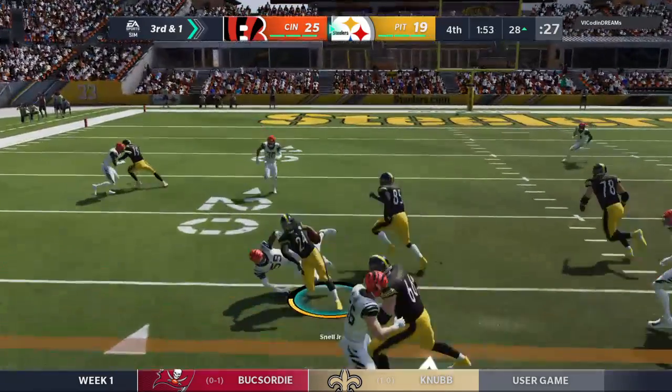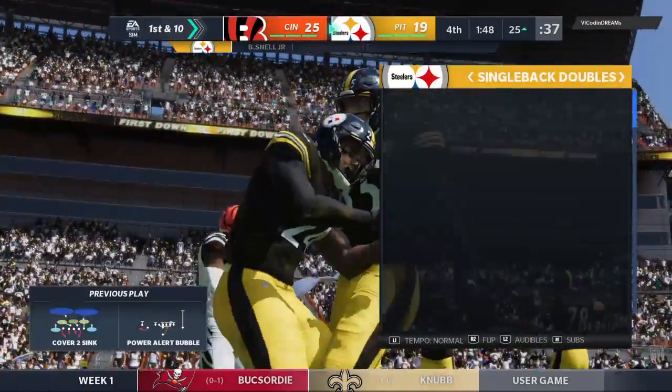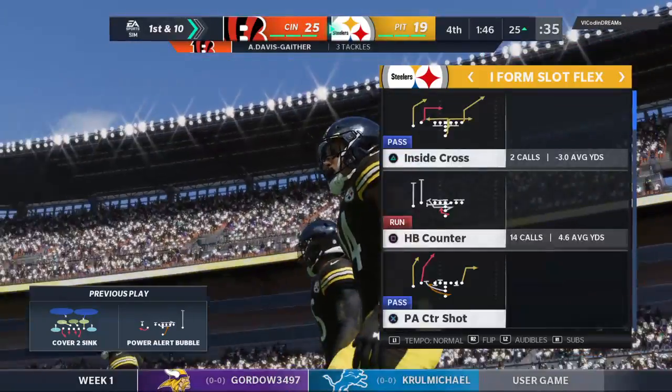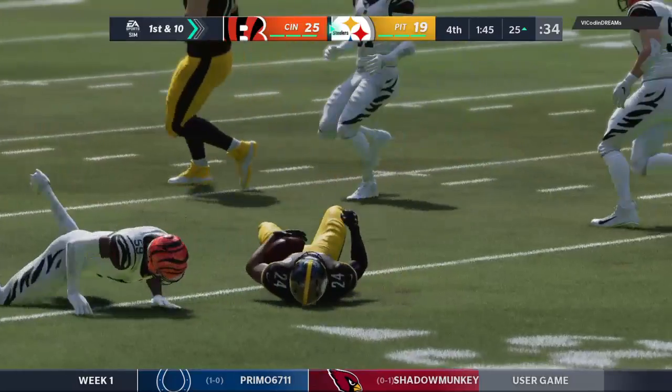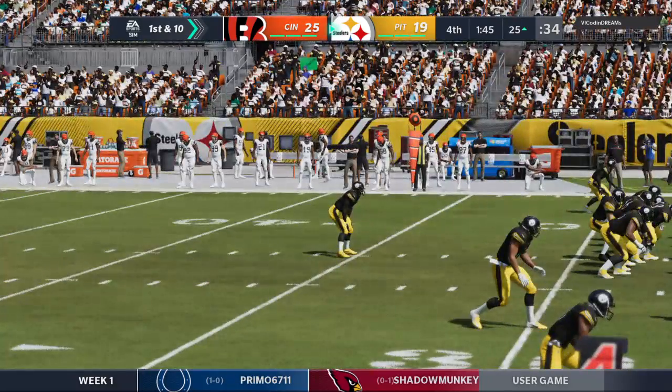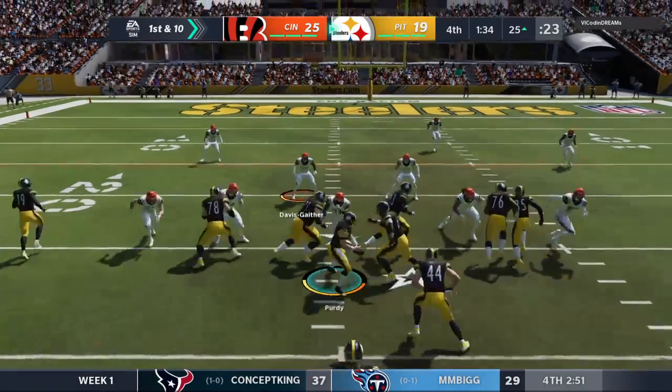Trying to run for it with Snell. And he's able to get the first here as he's taken down at the 25. That's good. It's a 1st down following a gain of 3. But they picked up a little bit of yardage there, and now, in this situation, should be in no hurry to run a play really fast. Let the clock wind down.